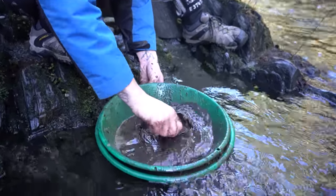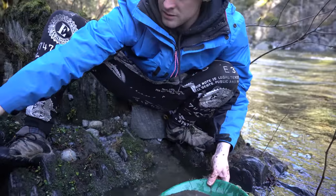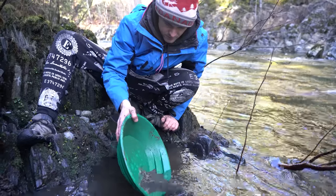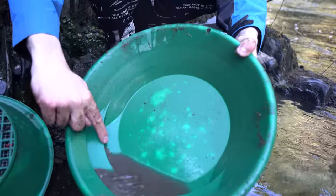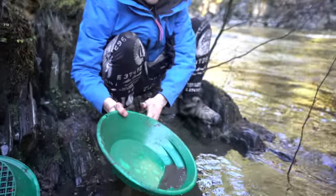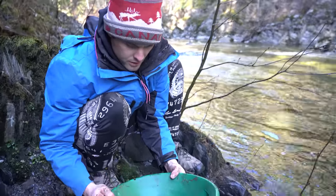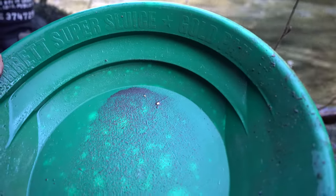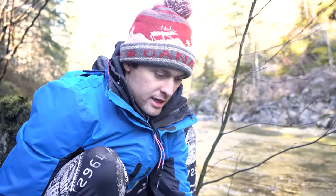Mixing up all the material, separating anything heavy from anything light. You can already see the piece of gold right there on the corner. So that's a good sign that there might be gold in the pan. Yep. So our first pan in that test, three pieces. That means we're gonna stay there, dig it out, and hopefully find more.